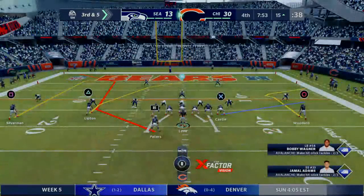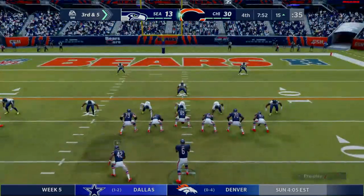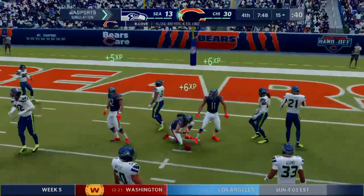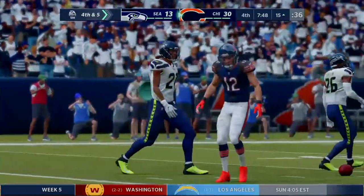The Bears on 3rd down. They've been outstanding, 7 first downs in 8 tries. This will be 3rd and 5. Toward the end zone, but that's going to wind up incomplete. Incomplete in the end zone.